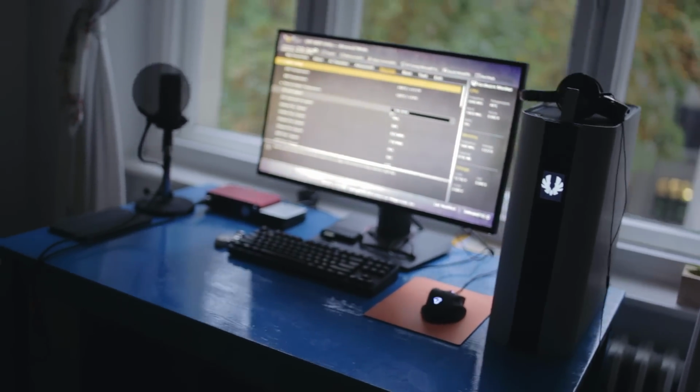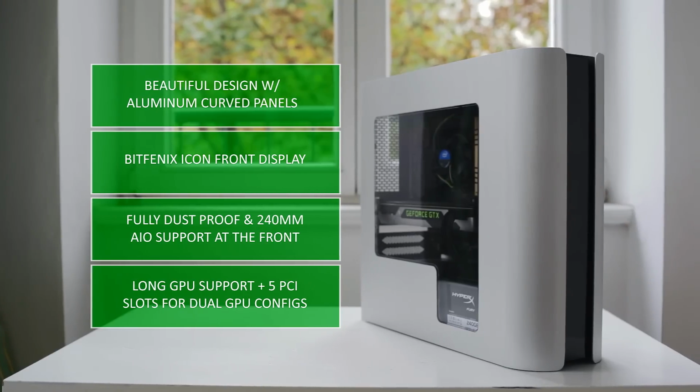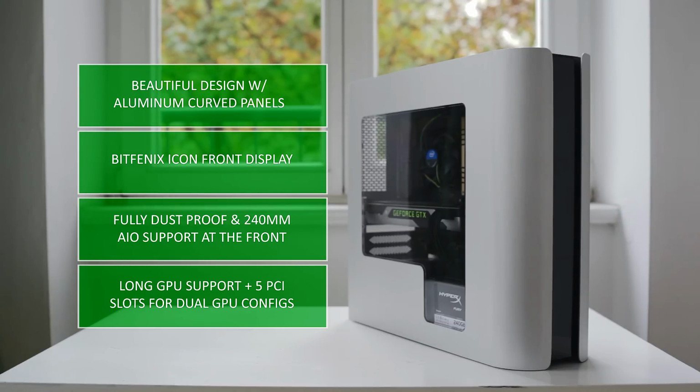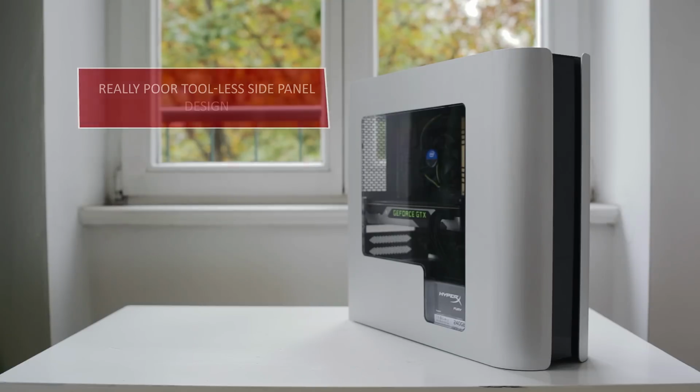And in conclusion, I think the case is beautiful, with the curved aluminum pieces and the BitFenix icon for that extra glare. The full dustproof design is appreciated, along with support for a 240mm all-in-one cooler at the front, and practically any GPU on the market will fit, plus the consideration for that 5th PCI bracket to allow dual GPU systems is a bonus. Now onto the bad.